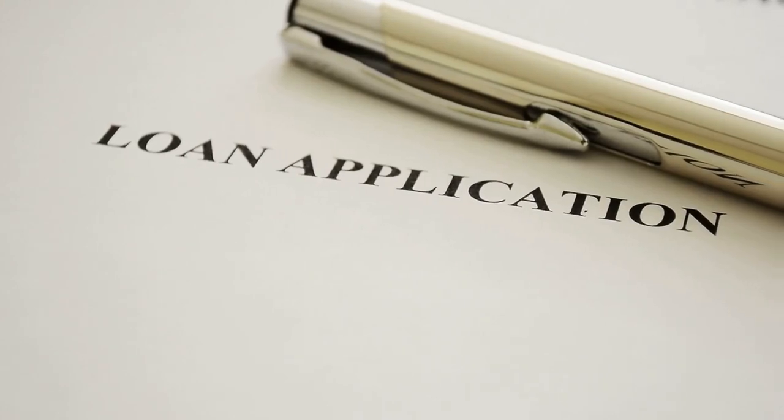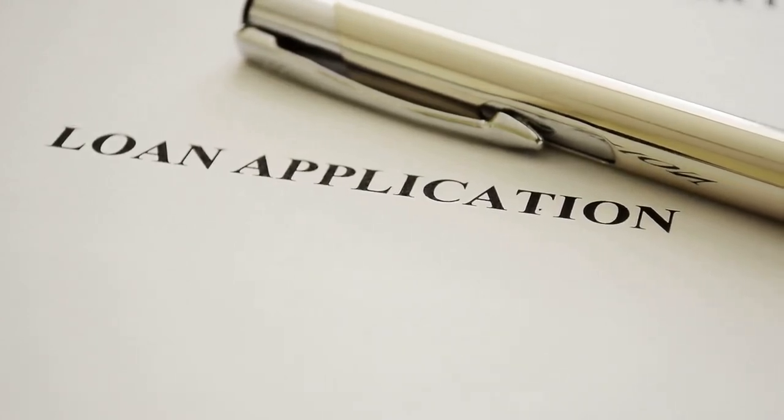Apply for the business line of credit. Now that you've gathered all the necessary documents, it's time to start the application process.